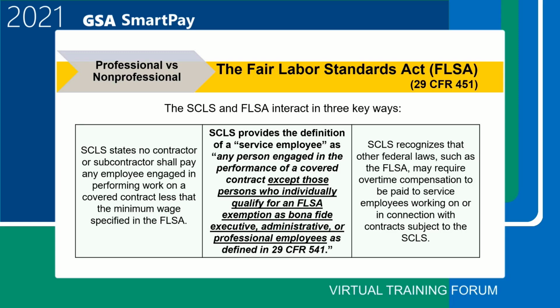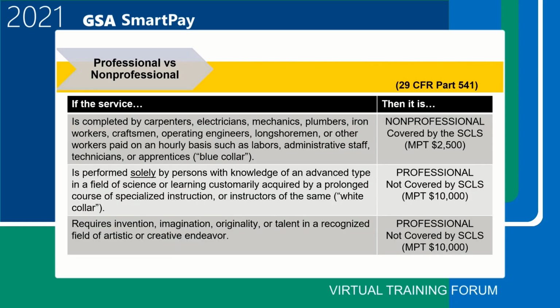And lastly, the Service Contract Labor Standards intersects with the Fair Labor Standards Act in terms of overtime compensation to be paid for service employees working in connection with contracts that are subject to the Service Contract Labor Standards. So for the purposes of today, we're going to concentrate on the definitions of bona fide executive, administrative, and professional employee, what you see bold there in the center column. So let's talk about each of those now.